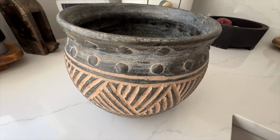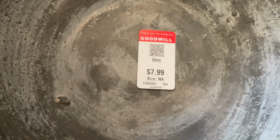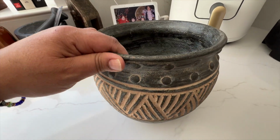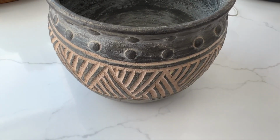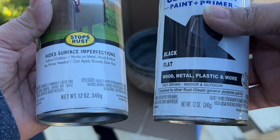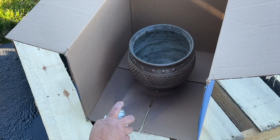The next thing I found was this clay pot. It was $7.99, a bit pricey I think for Goodwill, but I love the shape of it, but not so much the color. It just didn't suit my style, my decor in my home. So I first went in with Rust-Oleum hammered spray paint. I thought that it might look good in this color, and after painting it, I was extremely disappointed.